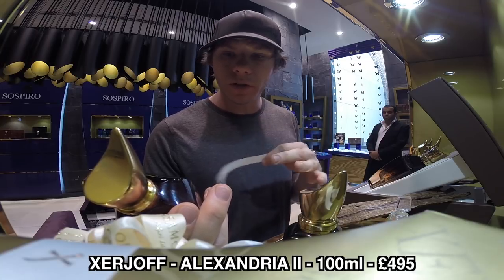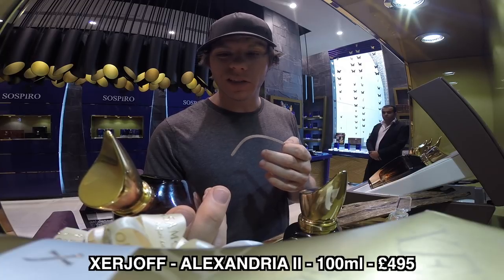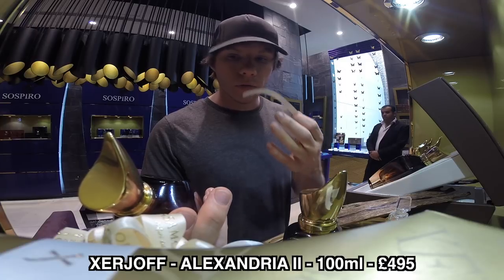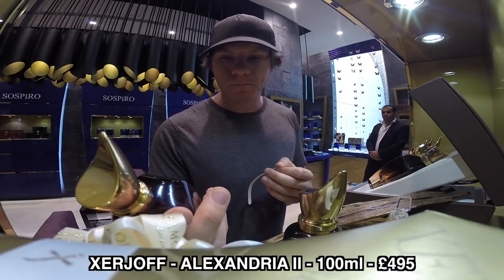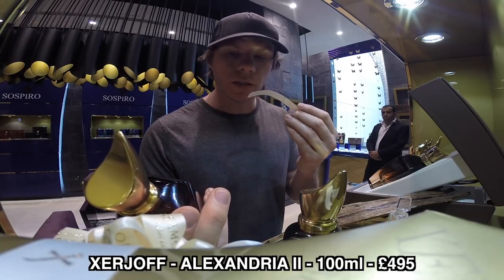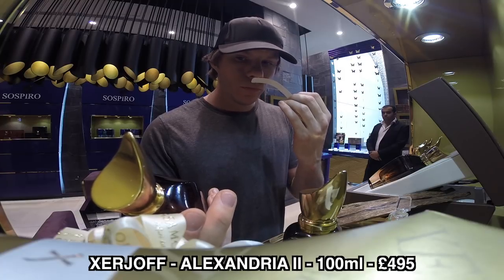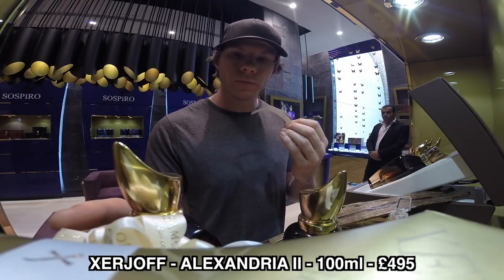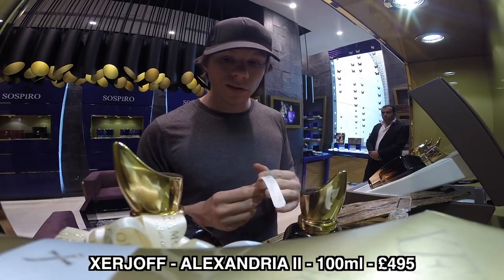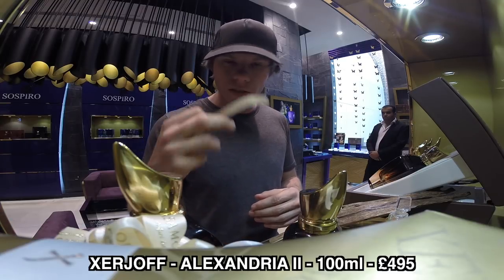I get a very subtle cinnamon, but it's not overly strong. Tiny little bits of lavender, slightly woody. The oud doesn't jump out. I would say it's a slightly woody, spicy amber, but the cinnamon is slightly sweet. It's subtle though, it's not a punch fragrance, it's mellow. It's nice, I like that one. It is slightly sweet.